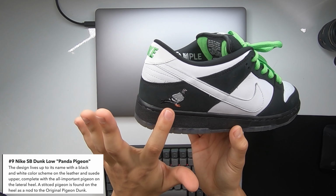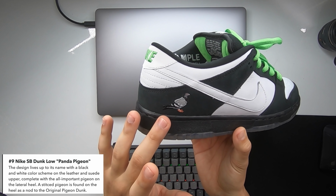And you guys know that the pigeon on the back heel is super iconic, and one that I was actually really lucky to get blessed with for retail from Staple Pigeon. This is another one that I was just very happy to pick up and will be a staple of the collection for quite a long time. See what I did there?